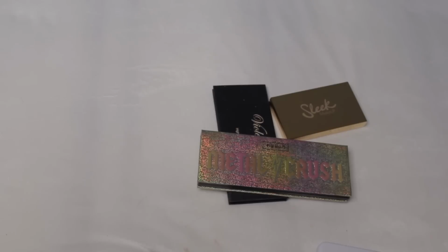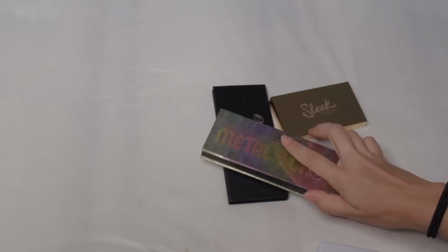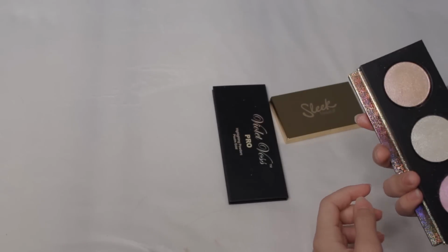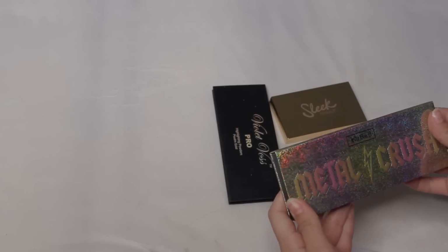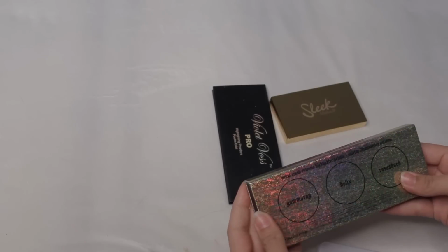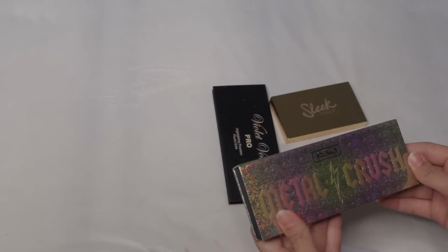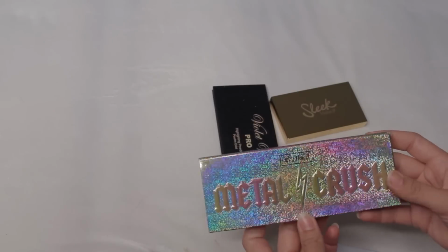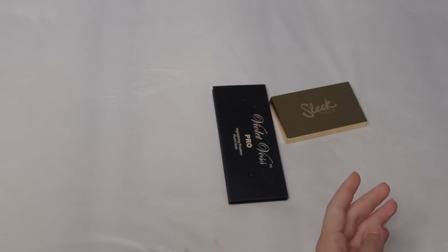Is it worth keeping? I say that after I just kept a whole palette for one shade. But I have to ask myself, am I going to get use out of it if I keep it for that one shade? I don't know, because I want to get my money's worth out of it before I declutter it. I'm going to put this in the maybe pile, and we're going to come back to it at the end. Yeah, so that's how that's going to go down.